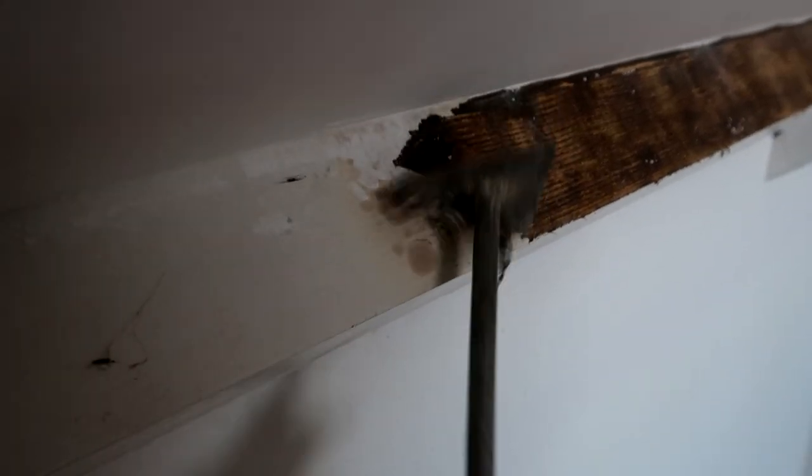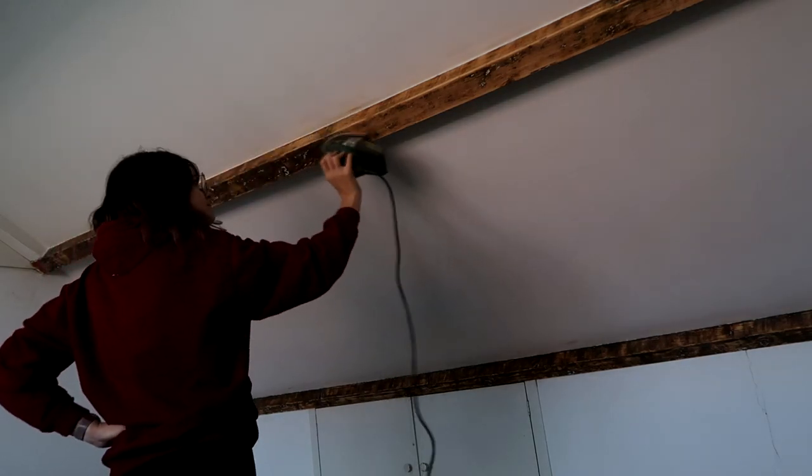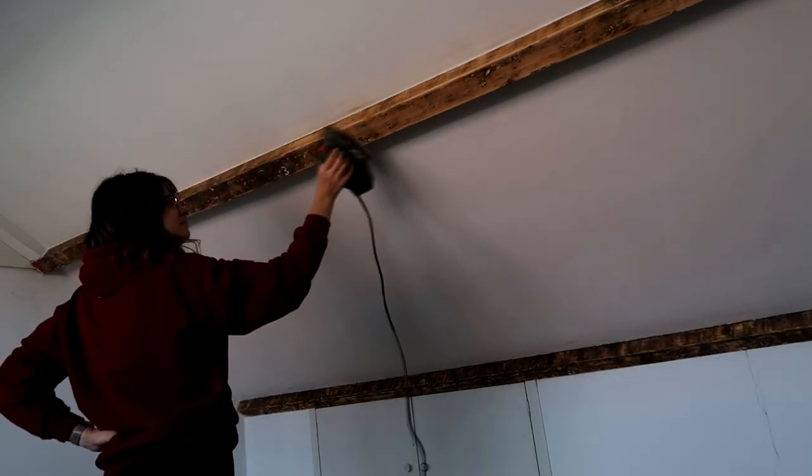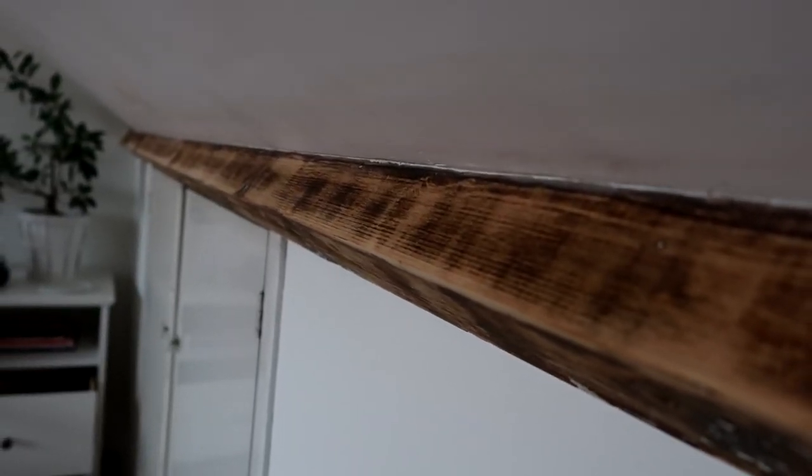I scraped all the paint off and then I sanded the beams. My muscles are still sore from that days later now, but it was so worth it because they look amazing. They bring so much character into the room, and I love just seeing that old wood. And this is actually a structural part of our home, which I think is really cool.